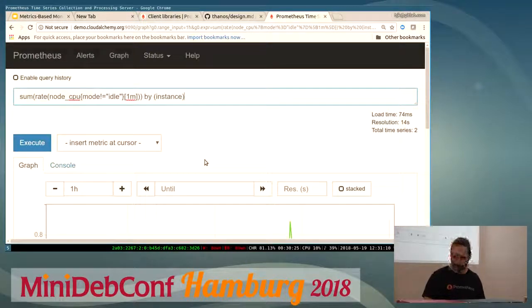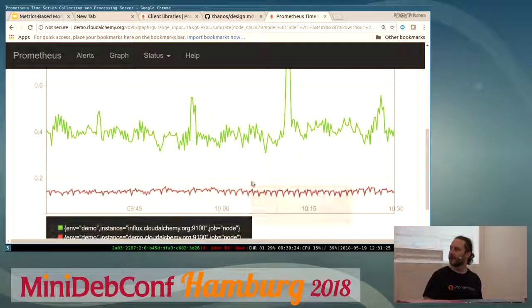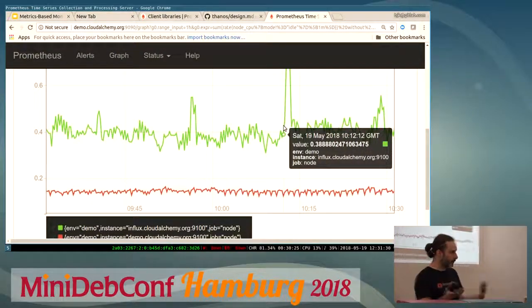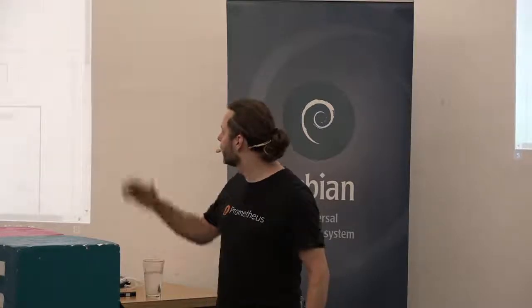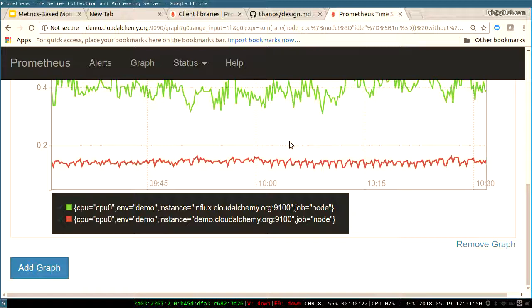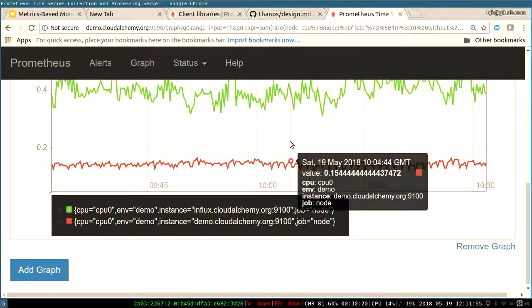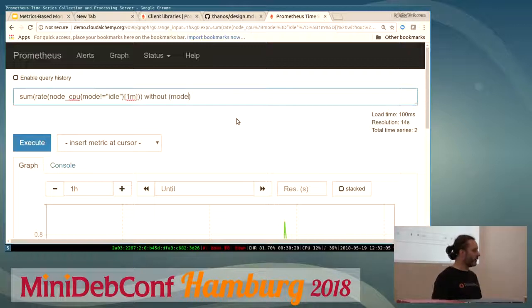But we can also do this the other way around. We can say without mode, CPU, so we can drop those labels and see all the other labels that we have. So we can still see the environment label and the job label on all this data. So you can go either way with the summary functions. There's a whole bunch of different functions. It's all in our documentation. But what if we wanted to see which CPUs are in use? Well, now we can see that it's only CPU 0, because apparently these are only one core instances. So you can add and remove labels and do all these queries.